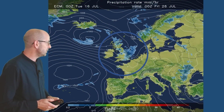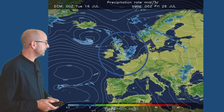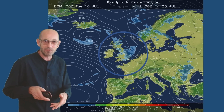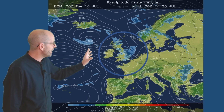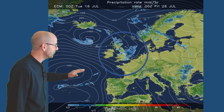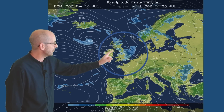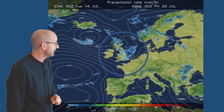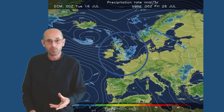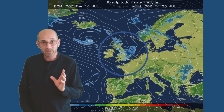And the ECM deterministic model run for Friday the 26th of July, I'm just using this because it's only a snapshot, but it backs up the general theme from the ensemble, looks quite mixed. The Azores high pressure there building maybe northwards in the Atlantic rather than northeastwards towards the UK. Showers or longer spells of rain, particularly there in the north and maybe the east. So a changeable pattern being highlighted by the ECM deterministic run.